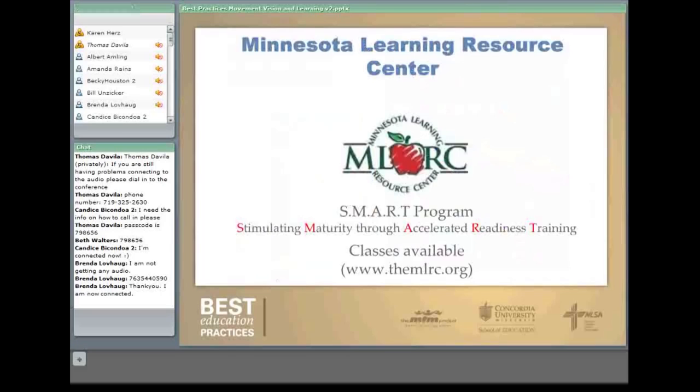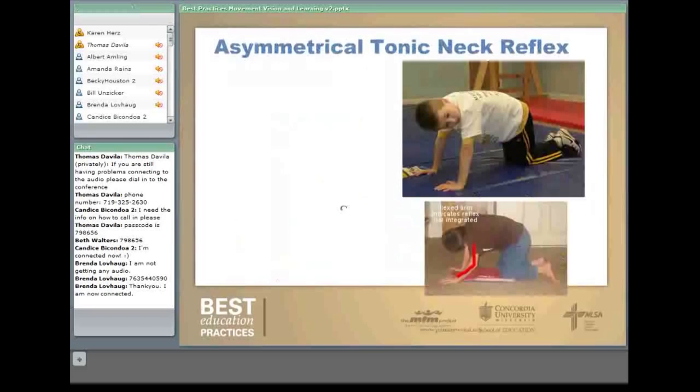Okay, so now, here's what some of these reflexes look like. There are about four reflexes that tend to hang on, that do not become integrated and can cause some learning problems. They are the asymmetrical tonic neck reflex, and if it's not integrated, the child might experience poor balance, difficulty using both sides of the body together, left and right confusion, difficulty crossing the midline, poor eye tracking.